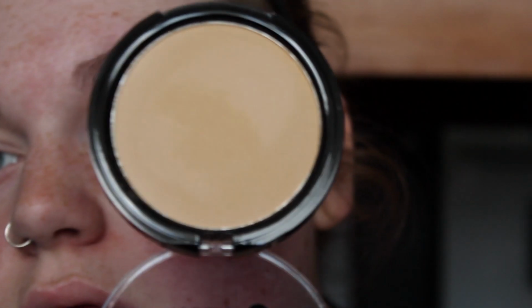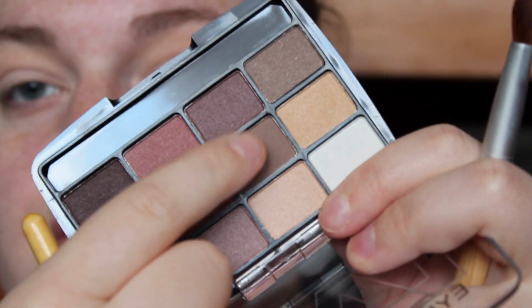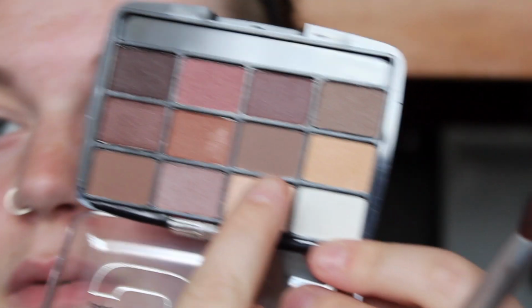Okay, so that's what we've got going right now. I don't know if you're gonna be able to see that, but there was a bit of kick up that happened there. I'm gonna go with a fairly neutral look. I think I'm gonna take this brown and maybe mix it with the color beside it a bit, so these two, and try to work that into my crease a little bit. I'm just gonna take the first color, the brown first, and see what we're doing.